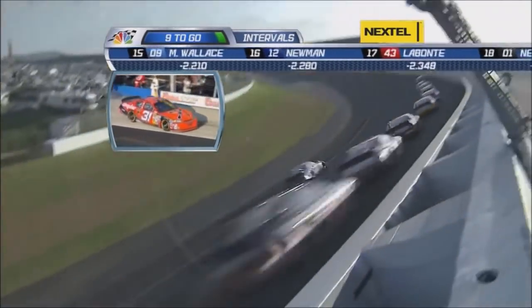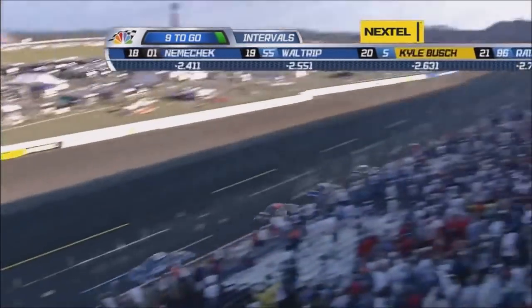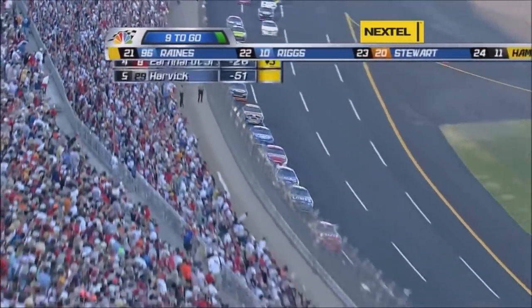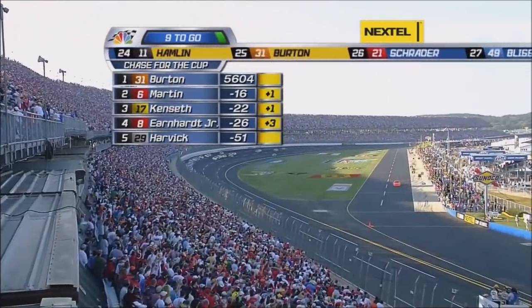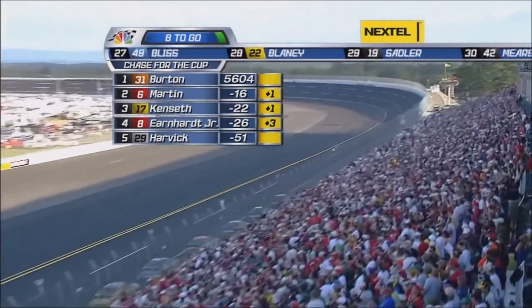He came to pit road with an 87-point lead in the chase for the Nextel Cup. Well, that's going to change in a lap. He said here in the media center on Friday, everybody's gonna have a bad race. It could be here for me. Look at that, from 87 to 16 in one lap with 10 to go.